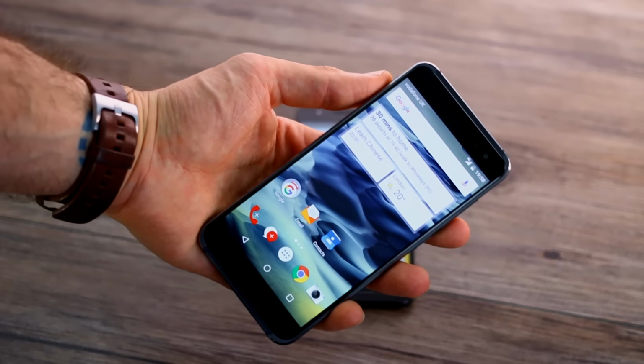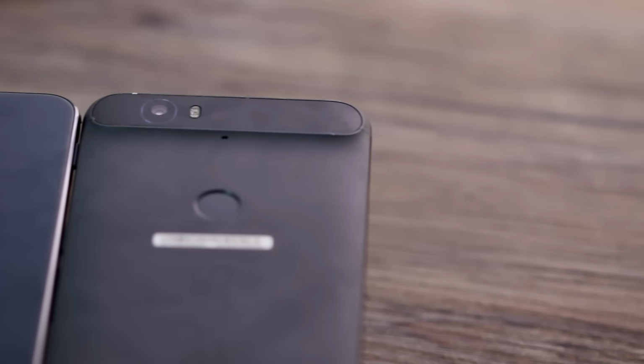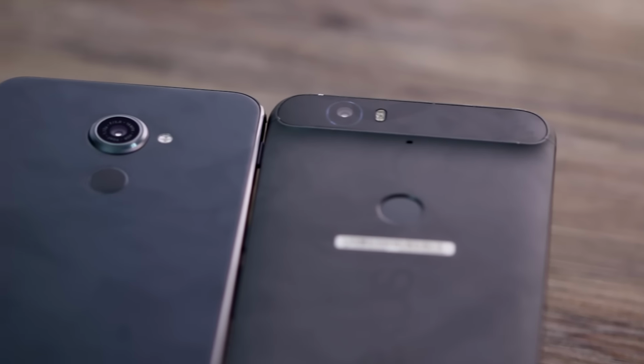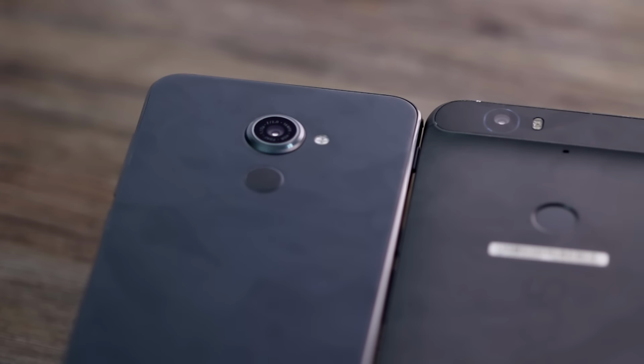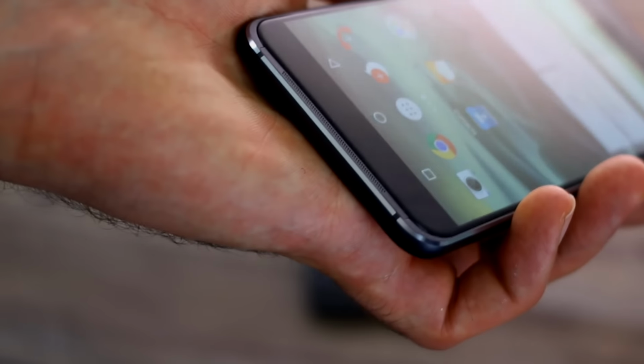I really love both of the phones in terms of the in-hand feel. The Nexus 6P does feel, dare I say, just more macho. It's a more beefy device. It's metal all around and you've just got that kind of weird spaceshipy camera bump around the back where the NFC contact point is. I really like it, but I do prefer in hand the Smart Platinum 7.